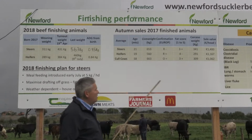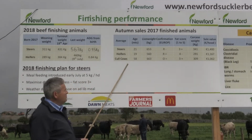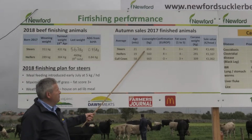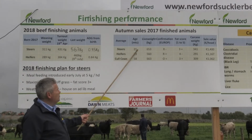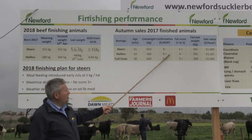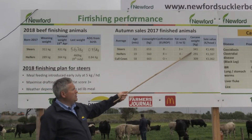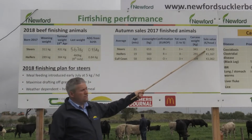Okay, if we look at the performance from last year then, our animals slaughtered in 2017 were 653 kilos live weight at 21 months of age. They're R-type cattle, grading 3+ in flesh, and the average carcass weight was 341 kilos at €1,400.